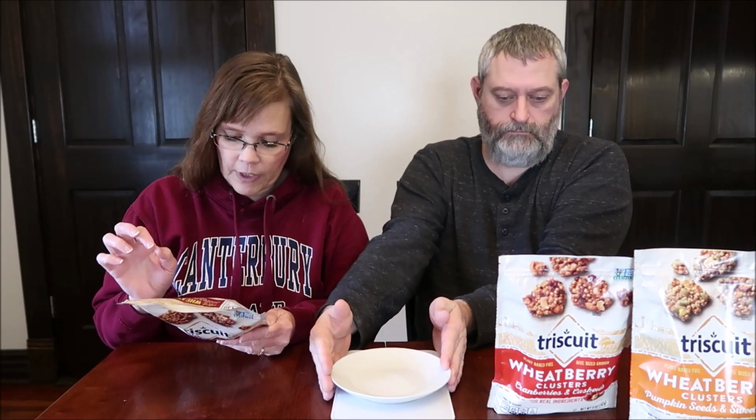It says, what is a wheatberry? Wheatberries are whole kernels of wheat that we roast and cluster with real ingredients like cherries and almonds to make our wheatberry clusters. So this is the cherries and almonds. So it has wheatberries, almonds, and cherries. No artificial colors or flavors.